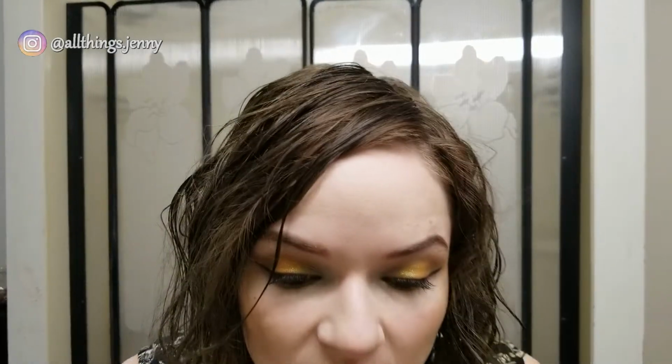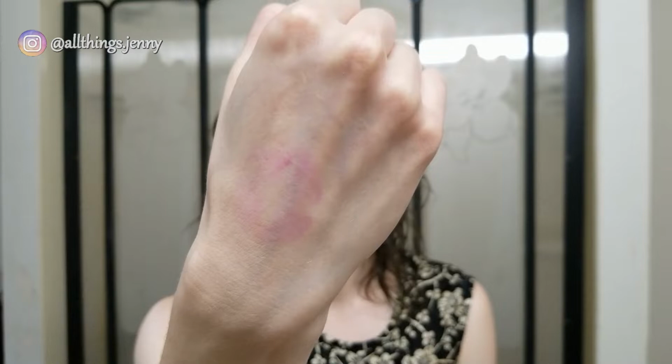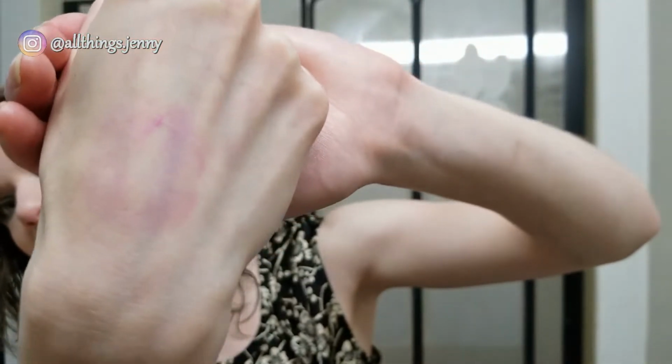As you can see, this is incredibly pigmented. Because of the bullet tube, I don't really need a lip brush to clean up lines, although you certainly could, but it doesn't seem necessary. After blotting, you can definitely see it on the hand. The transfer is not too bad.